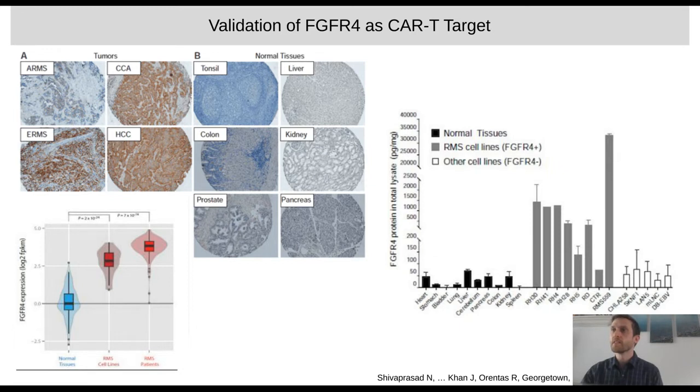And on the right, we see that even among other tumor types, FGFR4 is much more highly expressed in the RMS-specific tumor types, shown in gray, compared to either the normal tissues, shown in black, or other cell lines, shown in white. And this suggests that FGFR4 would be a good CAR target, as there's little chance of off-tumor on-target toxicity, as the healthy tissues show very low expression of FGFR4.